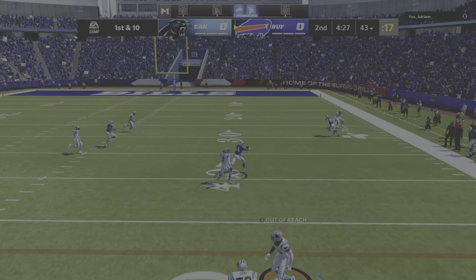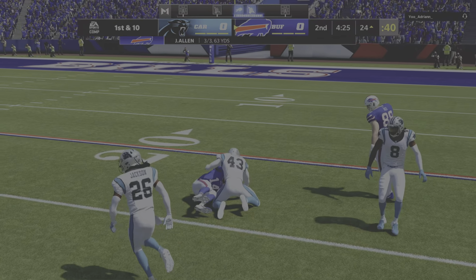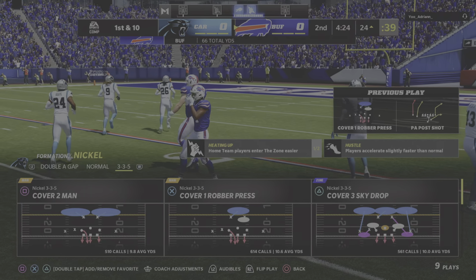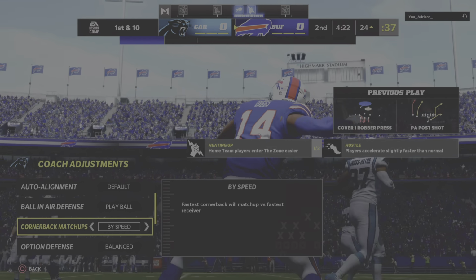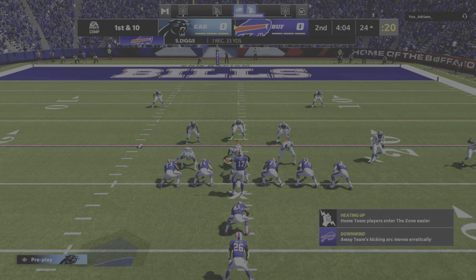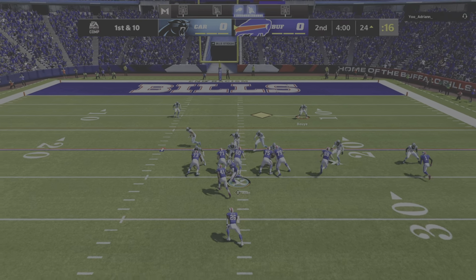Rolling to his right. He's got it complete to Stefon Diggs. And he goes down, but not before getting this inside the 25. A big gain there for the Bills. This offense has been slow to get started, but that play will certainly give them a little bit of life. Maybe the late wake-up call that they had been seeking.